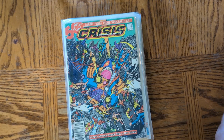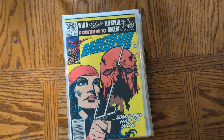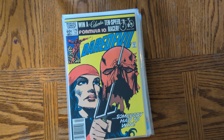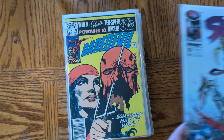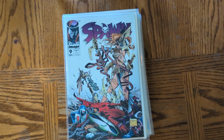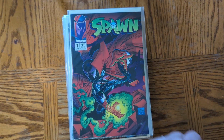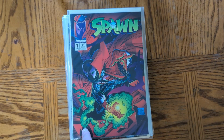This isn't worth a lot, but I love this cover, the Frank Miller Daredevil run with Elektra there. I got Spawn number 9, which is the first appearance of Angela, and I also got Spawn number 1. I was looking for the newsstand, but it was not there.